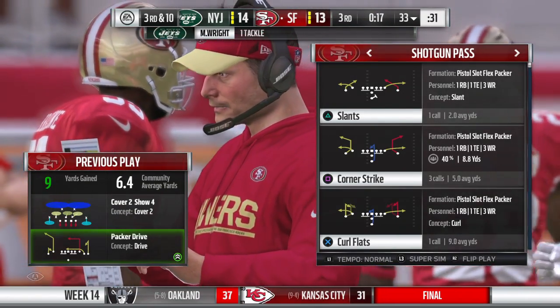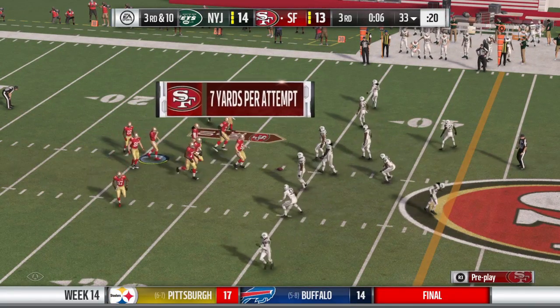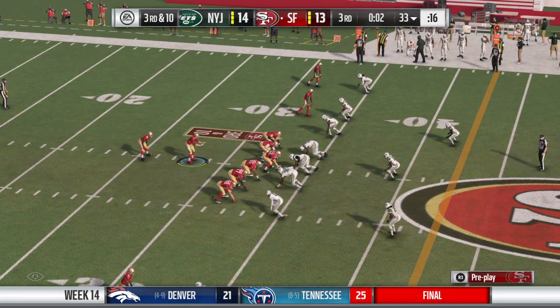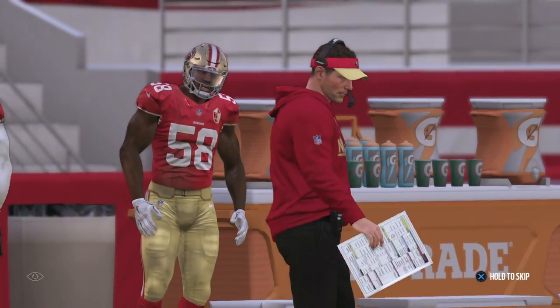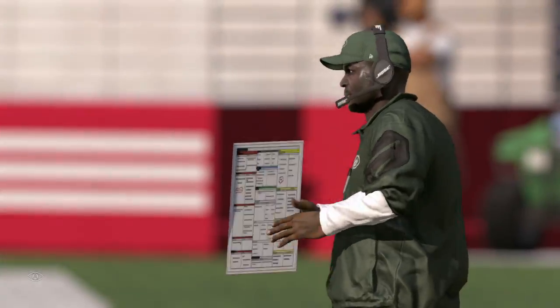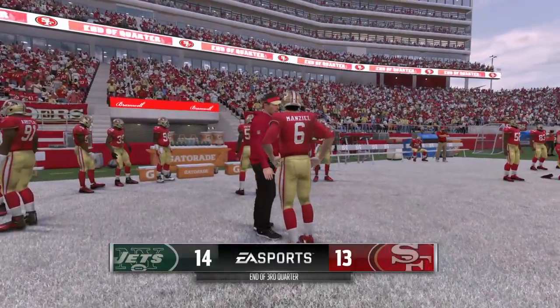He decided to run a hitch route. It really helps to have a guy who can turn it loose. And, boy, he rifled one in there on that one. Not much run after catch, but it worked really well. Here we go now. 3:19. So they'll get a little extra time to come up with his 3rd down play as we played 3 quarters. We'll return with more after this.